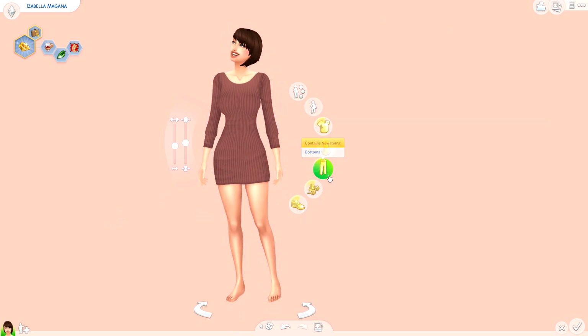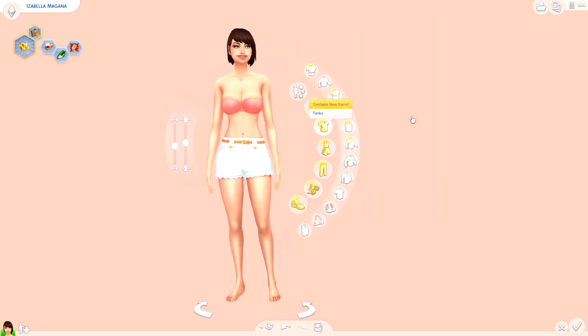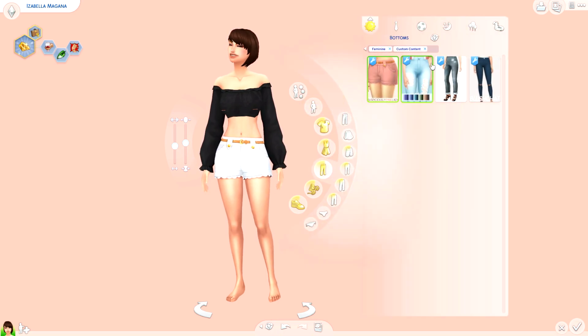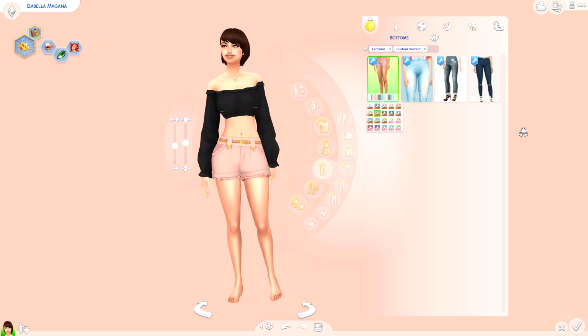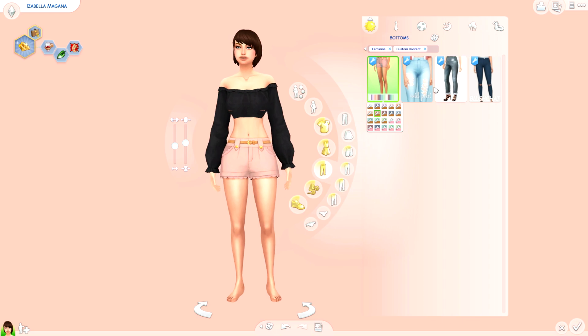All right, so then I think the last thing I have to share with you guys is the bottoms. I'm gonna get her in something because she just kind of looks weird standing there in her bra. And I also don't want to get demonetized. So here is the shorts that are from Cats and Dogs, just recolored. They look like that. Nice little pleating, some lace detail on the bottom.